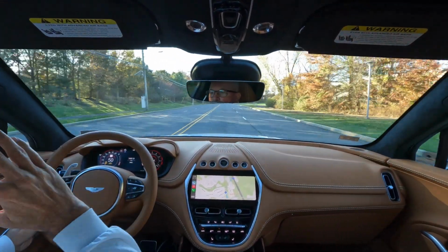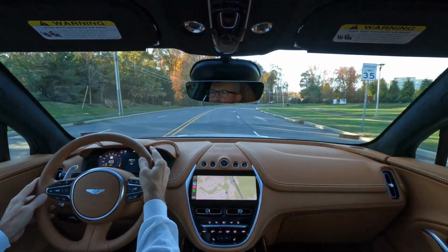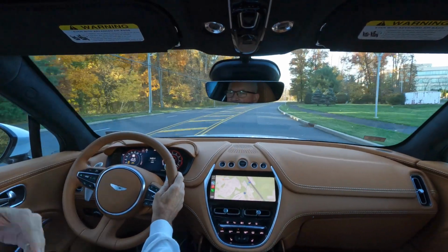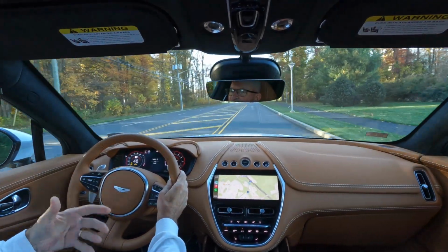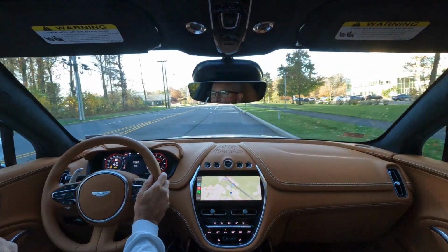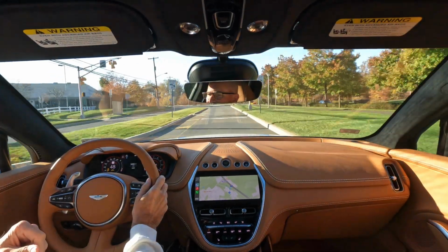And again, my number one like about it is how it handles, how it performs, how versatile it is. All-wheel drive SUV, can hold stuff. You can take it around town, you can take it on trips, you can hoon it around. So it's a very versatile Aston Martin for that reason.